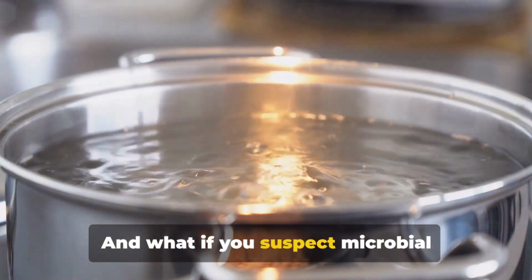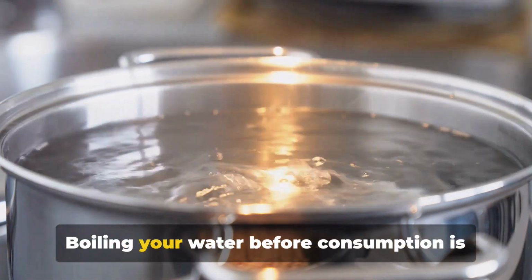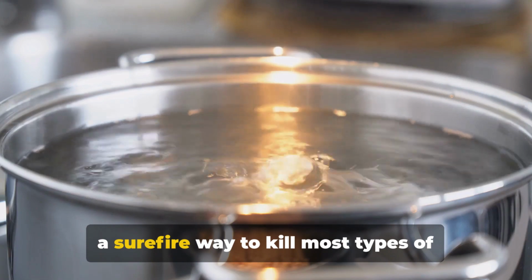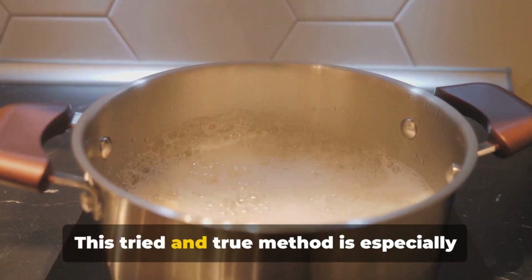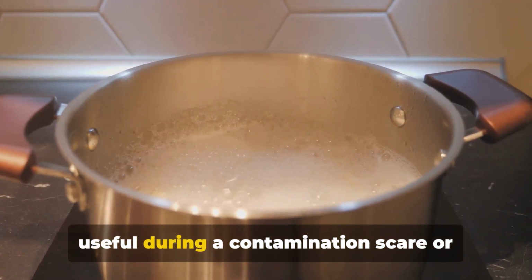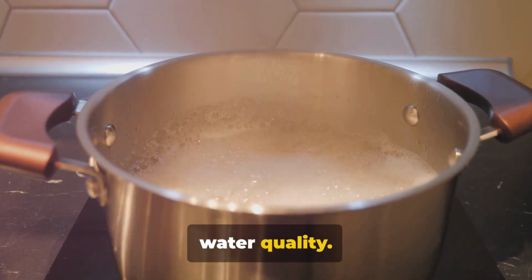And what if you suspect microbial contamination? That's where boiling comes into play. Boiling your water before consumption is a surefire way to kill most types of harmful microorganisms. This tried-and-true method is especially useful during a contamination scare or when traveling to places with questionable water quality.